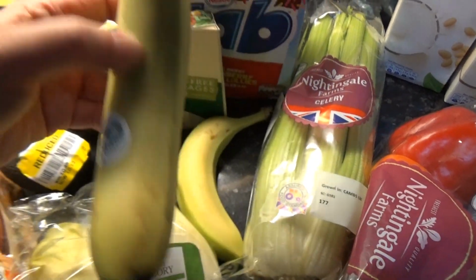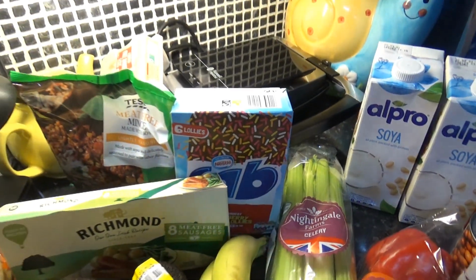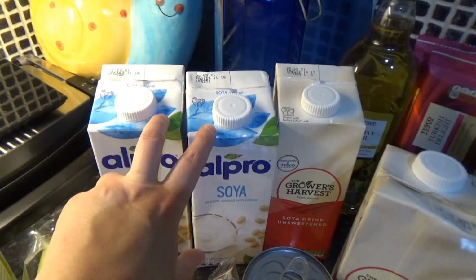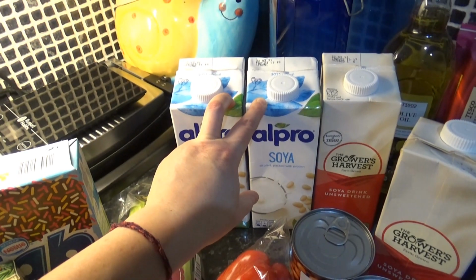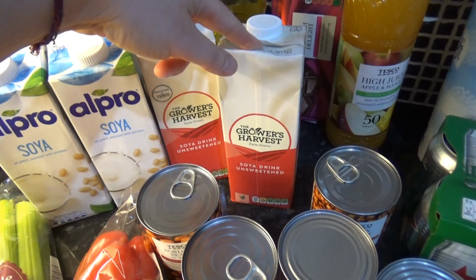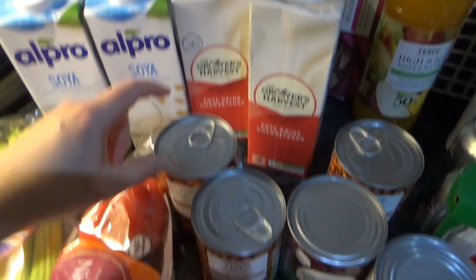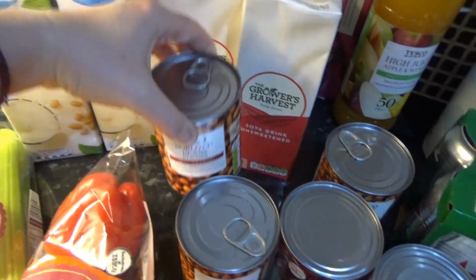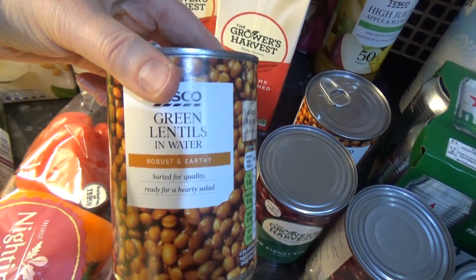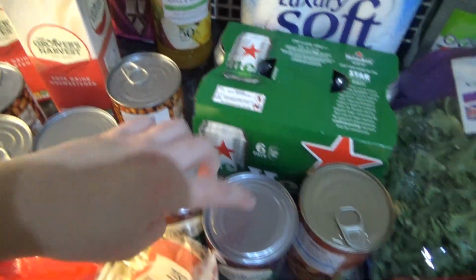2 bananas. These were the only decent bananas in the whole shop. 6 fabs, which I need to put in the freezer soon. Some celery, 2 cartons of sweetened soy milk that goes in my coffee and doesn't curdle. 2 cartons of non-sweetened soy milk, which goes in the tea, which is only about 59 pence a carton. It's very good value. Those were £1 each, they're on offer. I got borlotti beans, green lentils in water, red kidney beans, more lentils and more kidney beans.